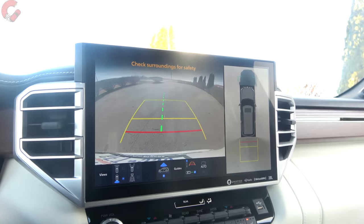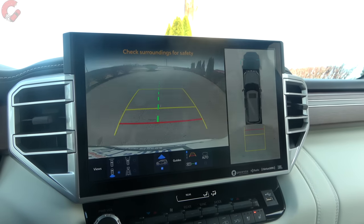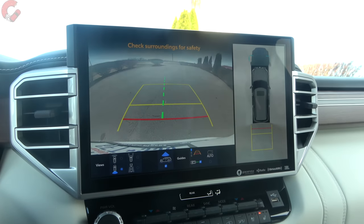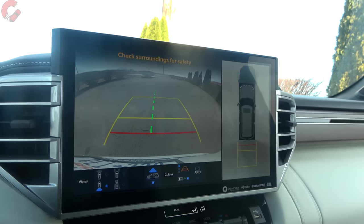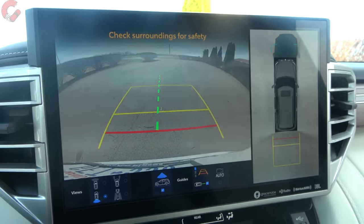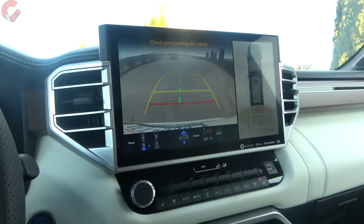And when you go into reverse, you will see a 360-degree camera system on every single trim level. Yep, you heard me right. Even the SR5 will come with a 360-degree camera system. Certainly appreciated on a vehicle this big. Helps with parking and everything like that. Plus, you have some different views that you can switch between down there at the bottom.